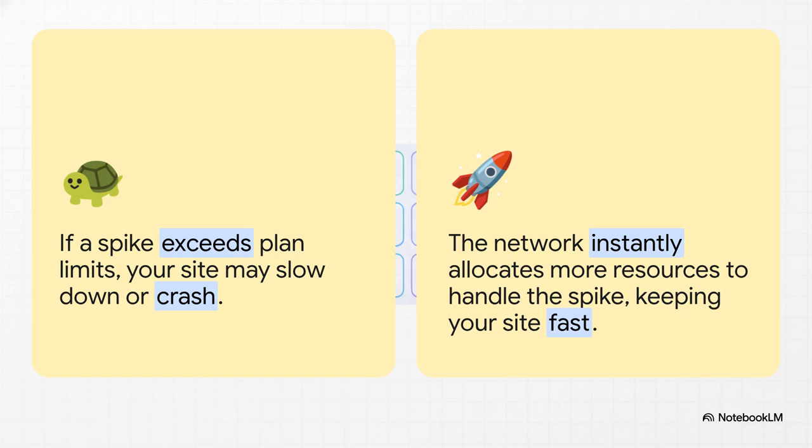Meanwhile, with cloud hosting, the network sees that surge coming and just automatically pulls more resources from the whole system to handle it. Your site stays fast, it stays online, and you get to welcome every single one of those new visitors. So here's the key takeaway. A VPS gives you a strong wall, the cloud gives you an elastic wall.